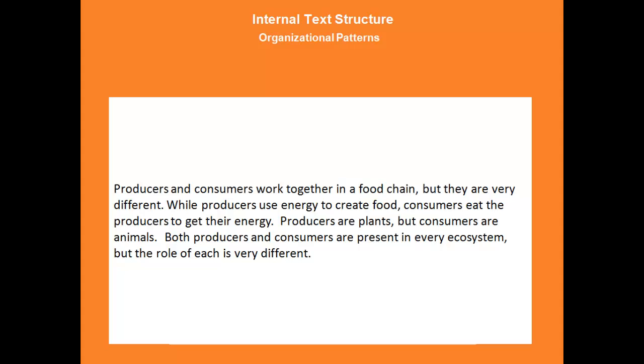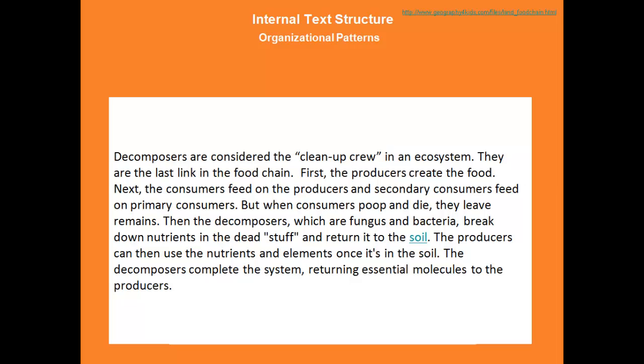All right, decomposers are considered the cleanup crew in the ecosystem. They are the last link in the food chain. First, the producers create the food. Next, the consumers feed on the producers, and secondary consumers feed on primary consumers. But when consumers poop and die, they leave remains. Then the decomposers, which are fungus and bacteria, break down the nutrients in the dead stuff and return it to the soil. The producers can then use the nutrients and elements once it's in the soil. The decomposers complete the system, returning essential molecules to the producers.